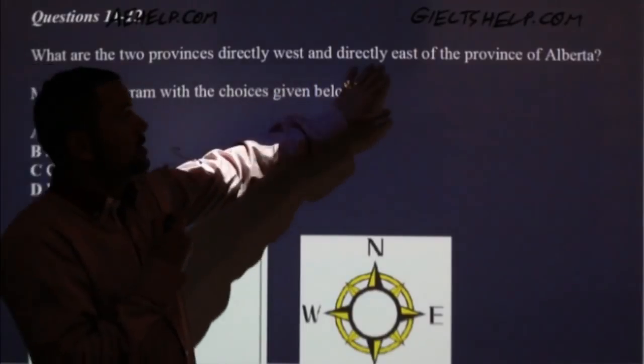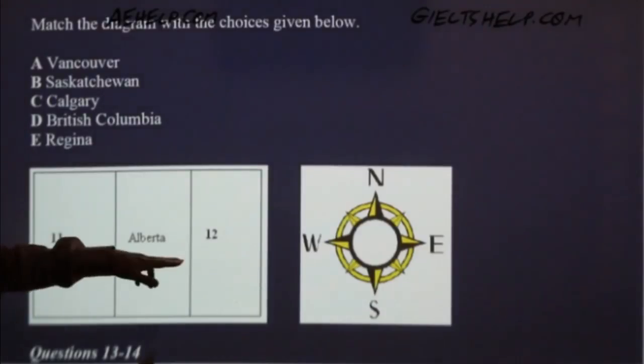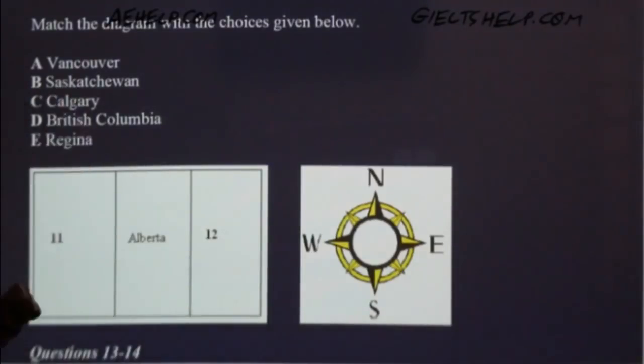So I'll keep it a little bit darker for this first question so that you can see the diagram. So here, the question asks, what are the two provinces directly west and directly east of the province of Alberta? Match the diagram with the choices given below. We have A, Vancouver, B, Saskatchewan, C, Calgary, D, British Columbia, and E, Regina. For box 11 in your answer sheet, you need to put the correct letter. For box 12, you need to put another correct letter. You even have a little compass here to help you.